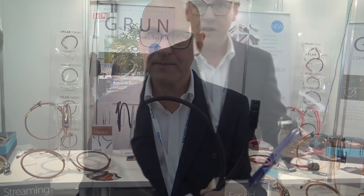One of the unique features about Atlas is this unique grounding system that we apply to our analog cables. And we've applied this successfully to our new Mavros streaming cable. And the Mavros streaming cable is again based on a Cat 7 design. It's a solid core, foam polyethylene dielectric with a 600 MHz bandwidth. So if you're in the market for the best streaming cable, then Mavros is the product to go for.